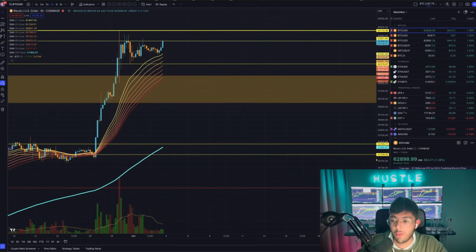Now, if we're able to break above this price level here, right where we are right now at about $63,000, then that next key area is going to be our trend high, which sits pretty much square on at $64,000. So that would be very cool. That is something that we're going to be watching out for. You've got your potential fake out price action that could come all the way up here, so please keep an eye out for that.